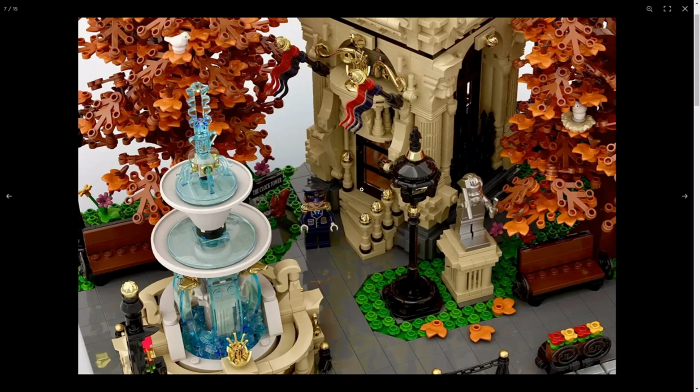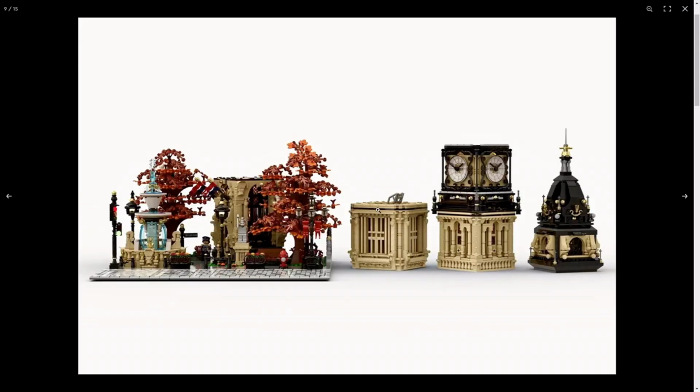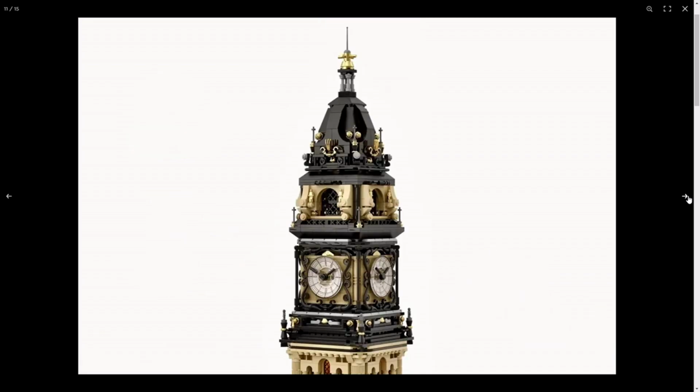Absolutely beautiful. I love the minifigure here. Really clever. Really nice design. Looks like it all comes apart into different modular parts, which is a good idea. You can reveal it, turn it around, reveal like the stairway inside. It looks like it's got a mechanism of some kind, I'm guessing, to turn the clock maybe. Not quite clear. But the structure of the roof is absolutely stunning.